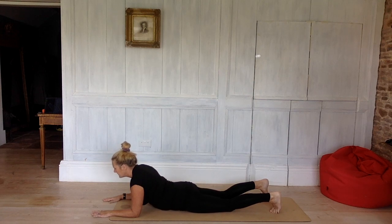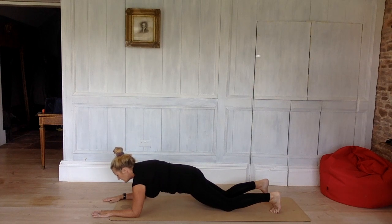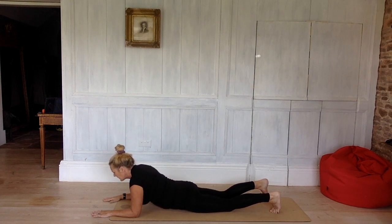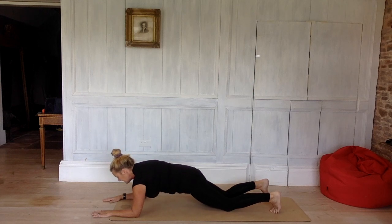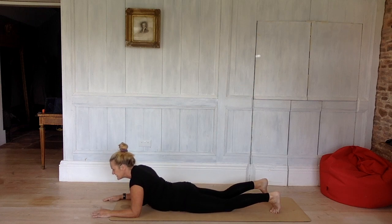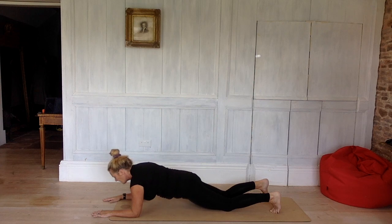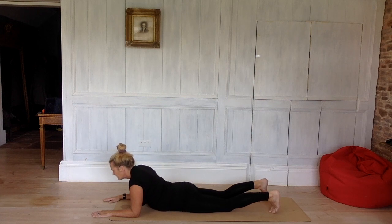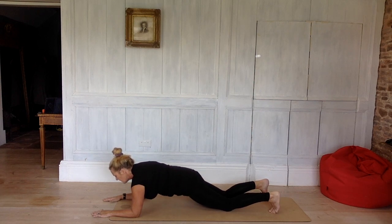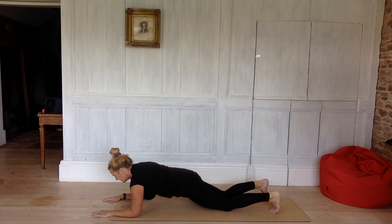Inhale, come back down. Exhale, lift up through your tummy button. Inhale, come back down. Keep going. Really lifting up through the tummy button to make sure you don't tip your pelvis forwards, because this is a very common mistake in plank, in elbow plank. And a lot of times when tummy muscles should be working, you're actually making the back work harder. Tummy muscles not really doing their job.